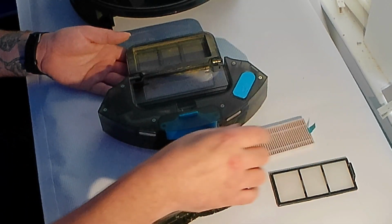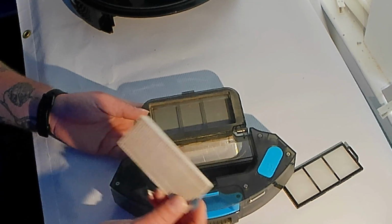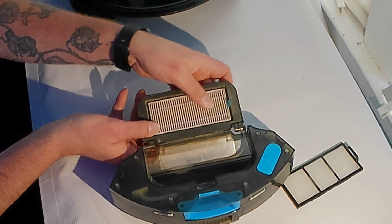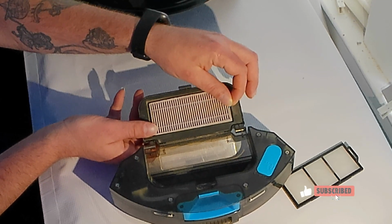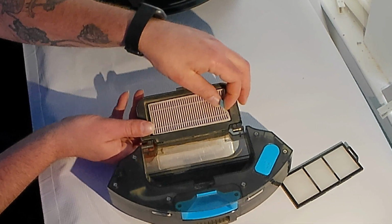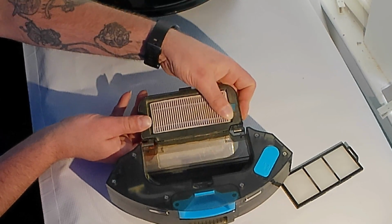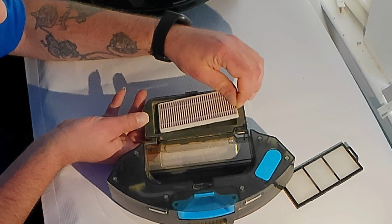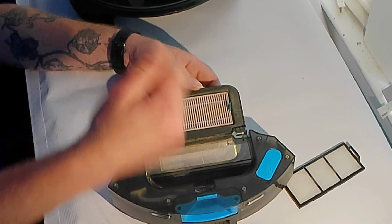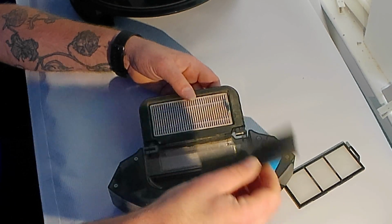Let's start by getting our filters back in. All right. Let's pull up here. So the first thing we're going to do is put our HEPA filter in. And it fits in there nice and snug. It doesn't look it, but, well, maybe not anymore. But yeah, it fits in there pretty good. It fits in there perfect. Like it's meant to be. Well, at least it was. What's happened? There we go. All right, so got that in there. Make sure your blue tab is facing up, because that is what you're going to use to pull it out whenever you need to get it out.